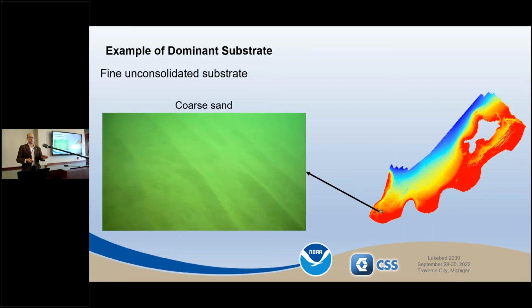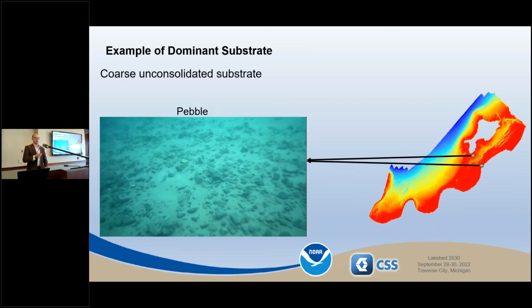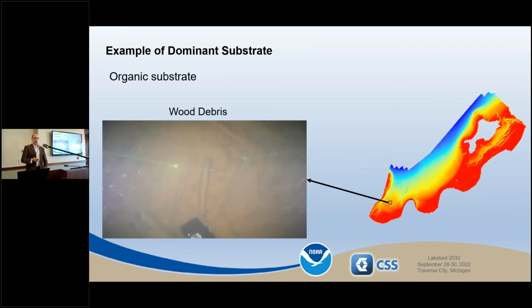And the coarse sand was here. Well, actually, you can see the sand waves, and this was in the shallows of Park Bay. Another class of CMECS was coarse unconsolidated substrate. In this case, like the cobble field we saw in the video, and pebbles, which were less than 5 centimeters to 0.5 centimeters, which also fall under coarse unconsolidated substrate. And finally, the organic substrate, which was mainly wood debris.